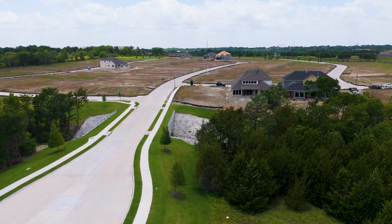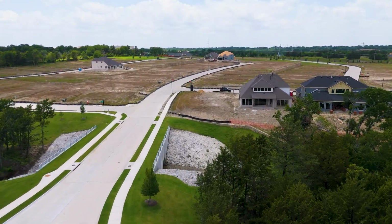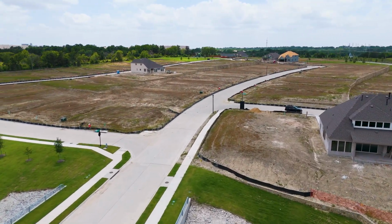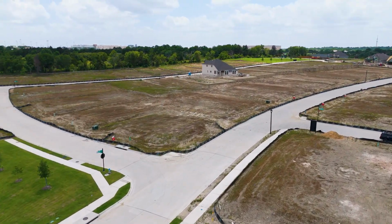By the way, if you want to build a pool, we have 52, 62, and 72 foot wide lots here. It's gonna be 120 foot deep is gonna be your minimum to build a pool. They do have some bigger ones, but those bigger ones aren't gonna be here for long, right? Because it's selling out so fast, it's kind of crazy.